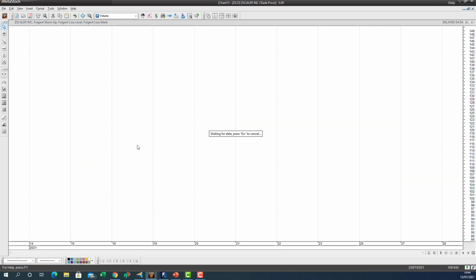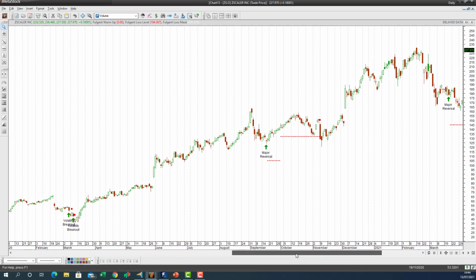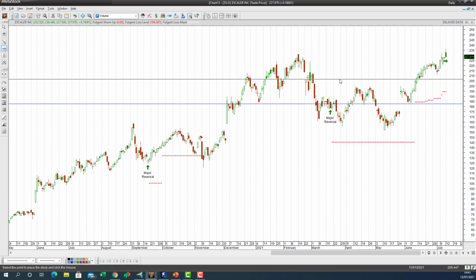Zscaler, another blast from the past. Something I've been trading quite actively. Major market reversal, volatility breakout back down here. Huge move, another huge move trade, and now it's still in a long major market reversal. Huge stop loss here, gave you plenty of room to accommodate for the volatility. That trade's still working. The new stop loss is right up here.